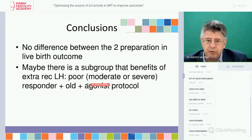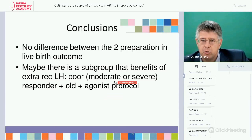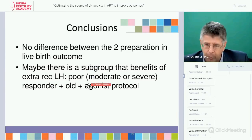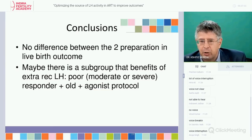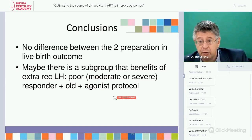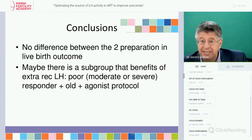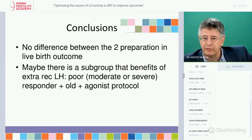But if you look for another subgroup, and then something very, very new, they decided, well, you know, the poor responders, they're not all the same. You have normal poor responders, moderate poor responders, severe poor responders. And it seems that recombinant LH, when you put all these statistics again and reanalyze these data and massage them very, very deeply, that there might be a subgroup of patients, but they have to be severely poor responders, they have to be old also, and you have to use a long protocol with an agonist. There might be an indication for these patients to use recombinant LH. But more studies will have to confirm this.